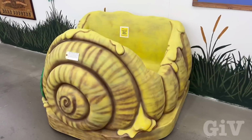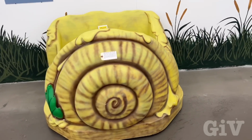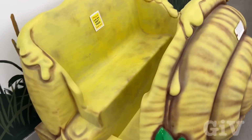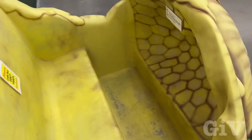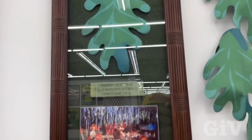Another trash can, this time in yellow. This is one of many attractions from Winnie the Pooh. Back then, just climb in and sit right here. An original leaf from Splash Mountain.